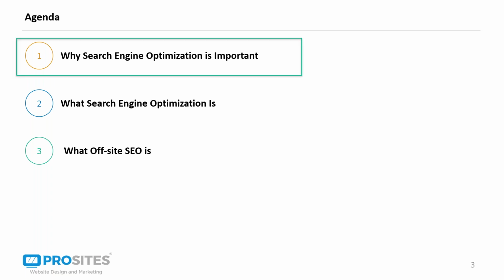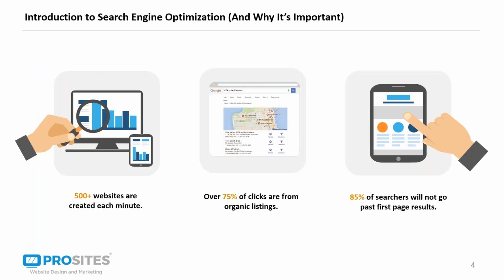So let's talk about why SEO is important. If you were here last time, you know this. 500 plus websites are created each minute, and over 75% of clicks are from an organic listing. Those are the listings on Google that are not paid for, as with AdWords. AdWords appear in search results as well, but they are paid for with advertising budget. And 85% of search results will not go past the first page of results. It's important to appear on the first page, of course, because people will likely just refine the result rather than going on to the second page.